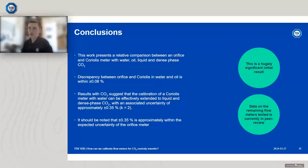The baseline discrepancy between the 2 meters in water and oil was plus or minus 0.08%. The results in CO2 thankfully suggest that the calibration of a Coriolis meter with water can be extended to liquid and dense phase CO2 with an associated uncertainty of approximately 0.35%. It's worth noting here that 0.35% is approximately within the uncertainty of this orifice meter. And to further understand where this comes from, we need to do more work in the future, which I'll come to talk about later.